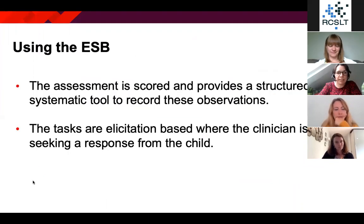So if we move on to the next one. Basically, when we're using the ESB, the assessment is scored and it provides a structured and systematic tool to look at these observations. So we're looking at observations that SLTs would probably always be using. None of the skills that we're assessing are things that you probably wouldn't be looking at in your initial assessment with a preschool child.